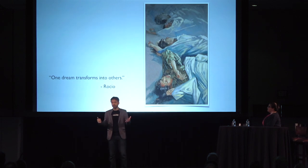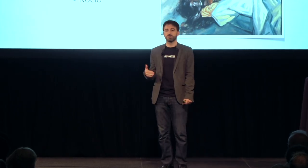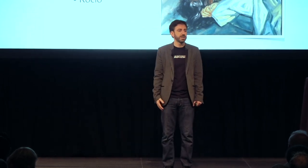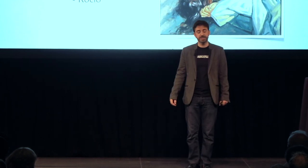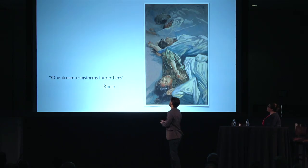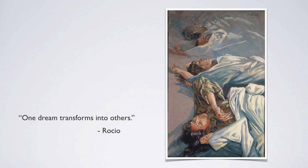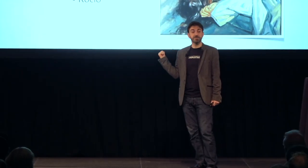And sometimes we would find very interesting cases like Rocio. Rocio was born in El Salvador. At the age of 8, she was a victim of gang violence, lost her first time, and she has been in a wheelchair since. And when she saw this kid sleeping, she interpreted it as one dream transforms into others, not knowing that the artist was Darío Ortiz, a Colombian artist, who was depicting kids that had been murdered, victims of gang violence.